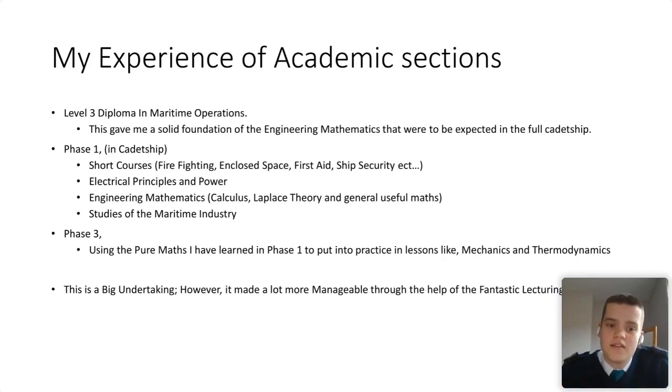You're using the pure maths that you've learned in phase one to put it into practice for lessons like mechanics, thermodynamics, the electrical and electronic principles, which is a little bit more in depth. There were quite a few people when we did the Laplace theory specifically asking questions like, oh, when are we going to be using this? And then you come back in phase three after you've been to sea, and you're actually using these transforms, if you like, to help you in your actual mechanics, thermodynamics, and all that type of thing.